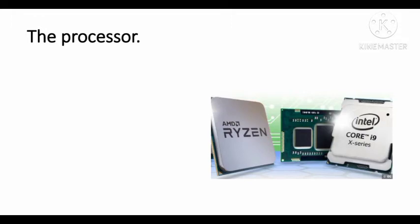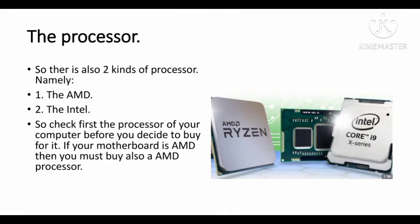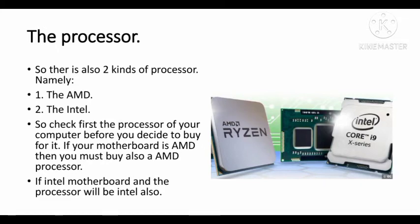Number 3, the processor. There are also 2 kinds of processor, namely AMD and, second, Intel. So check the processor of your computer first before you decide to buy it. If your motherboard is AMD, then you must buy an AMD processor also. If it's an Intel motherboard, the processor must be Intel also.